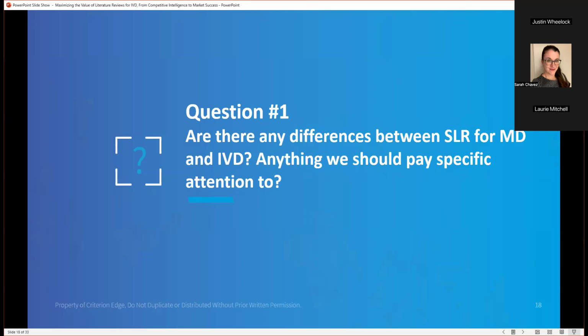Are there any differences between SLR for MD and IVD? Anything we should pay specific attention to? So early on, as we were trying some of these first preliminary searches, our librarians have extensive experience in the medical device space. And we quickly realized that the same approach we were taking for medical device was missing a lot of potentially relevant data for IVDs.